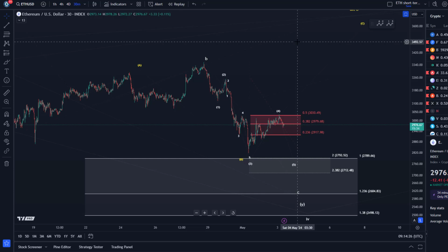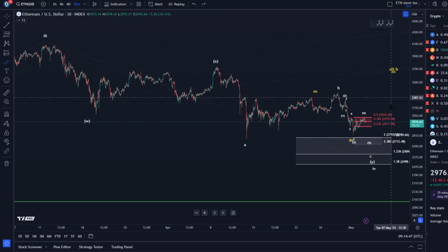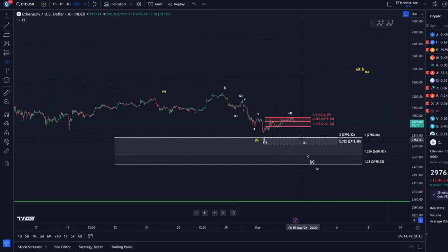But if we see that the market does this, moves up, consolidates, and then even goes up further, well, that's a sustained break. Or if we go up, down, okay, you think it's coming down, and then it breaks its high again, I would call that a sustained break. So if that happens, I'm leaning towards yellow. Until then, watching for white. But really, it's about time then for Ether to start that 5th wave down.